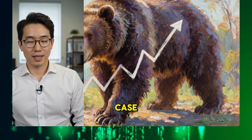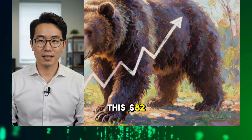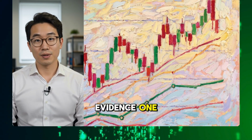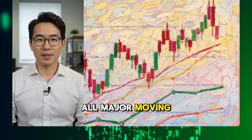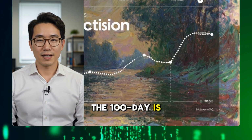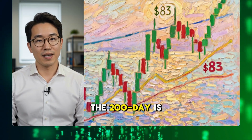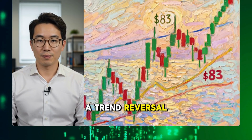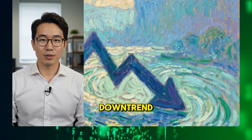Now let me give you the bear case. Here's the evidence that this $82 bounce is just a relief rally before another leg down. Evidence 1, we're still below all major moving averages. The 50-day moving average is at 96. The 100-day is at 89. The 200-day is at 83. We need to reclaim these levels to confirm a trend reversal. Right now, we're just bouncing within a downtrend.